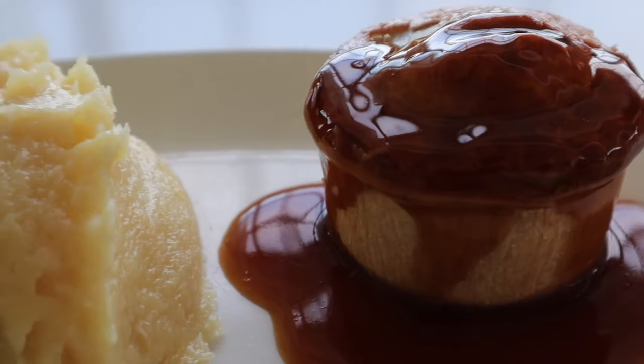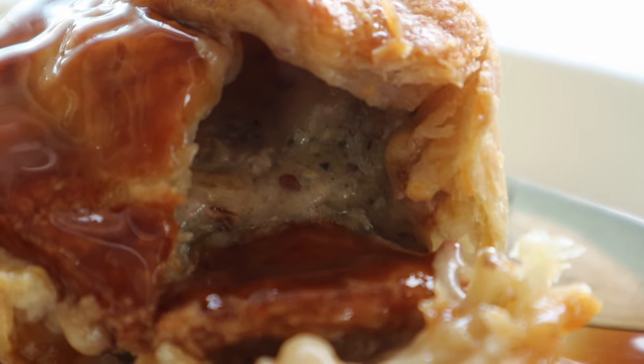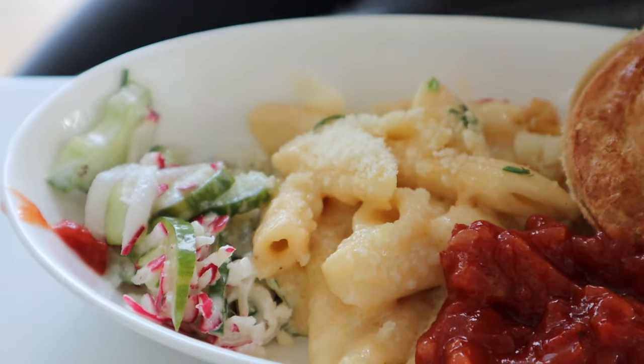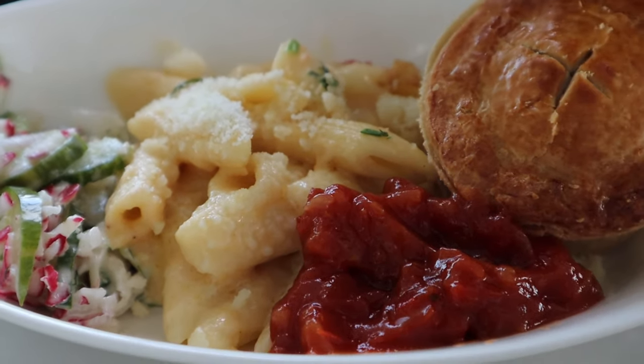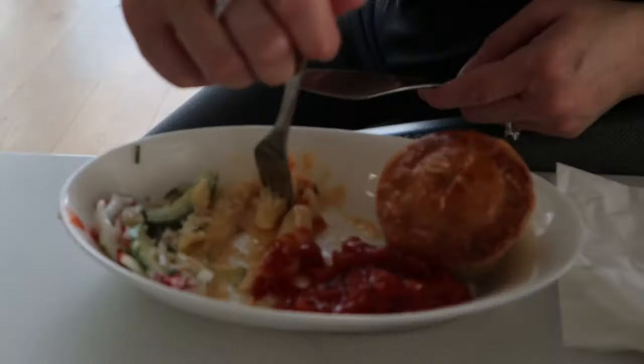I decided to try the pork and apple mini pie with mash, peas, carrots and gravy. That pie is pretty good. So difficult to eat with one hand though. That's a cucumber salad with radish and mac and cheese. I couldn't find ketchup, so I got salsa because I like my pork pies with something. This is really good.